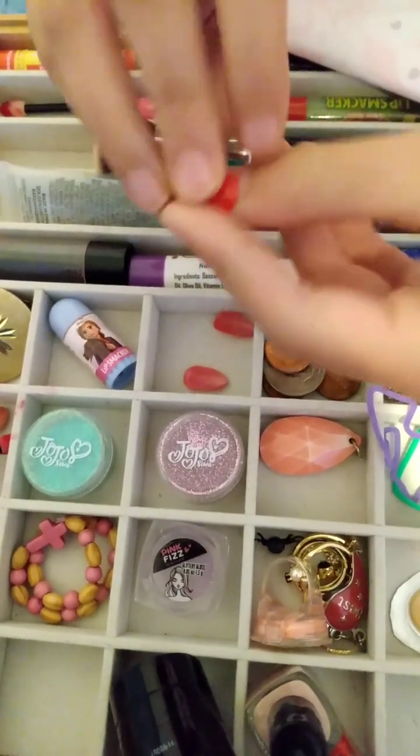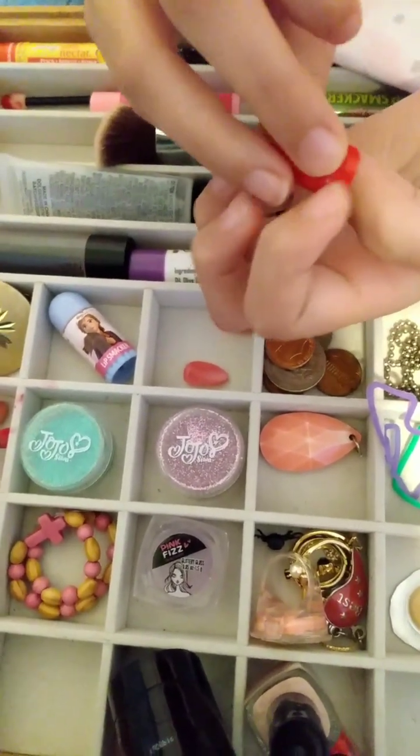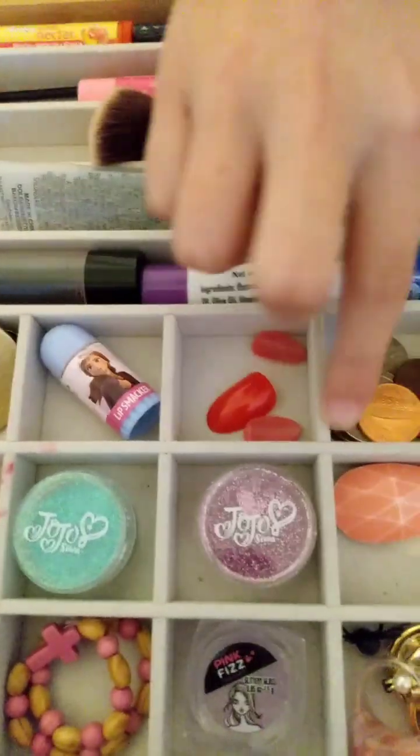They're like red. I had a dream I was wearing these. You did? They pop off too easy, though. I actually had a dream I was wearing these. She has all kinds of lip products over here.